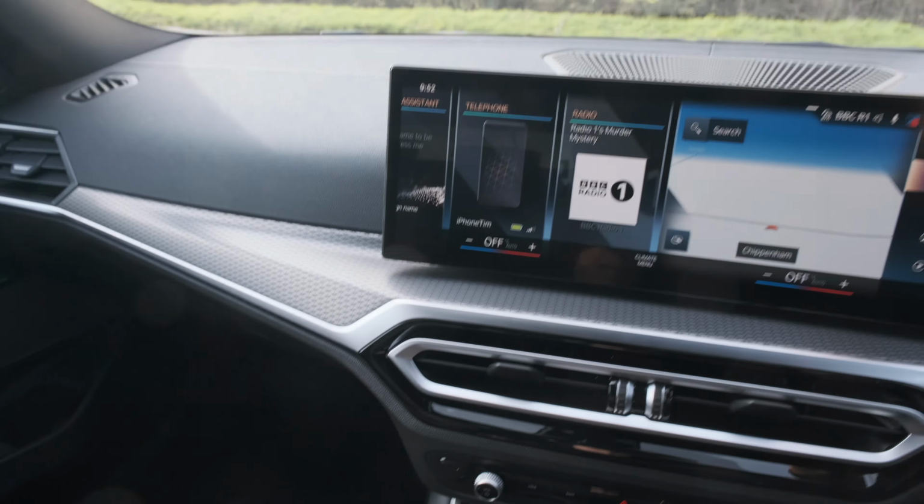Negatives. The steering wheel is a bit too thick. That's a BMW thing, and I know it's a bit weird to whinge about the thickness of a rim, but it just feels a little bit ungainly, and I don't feel quite as in control as I would with a thinner steering wheel, but it is mostly placebo.